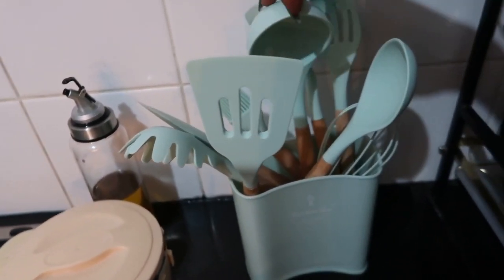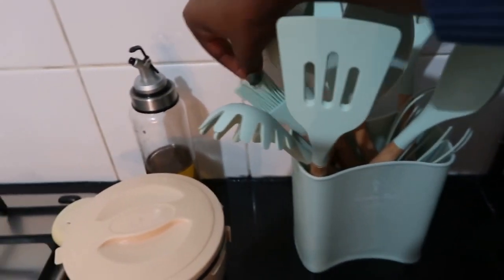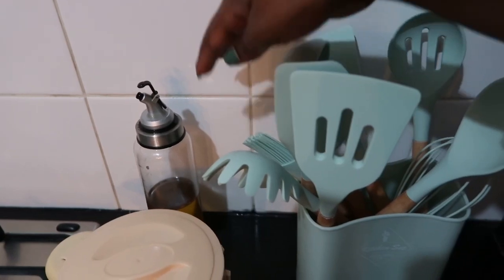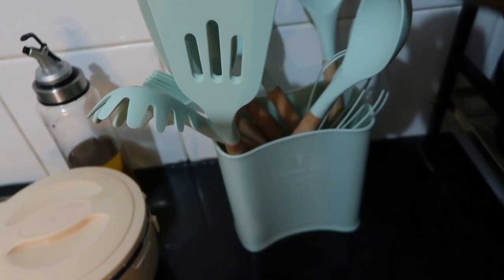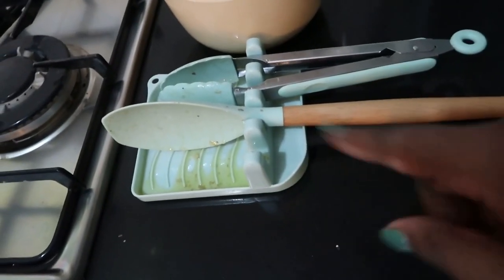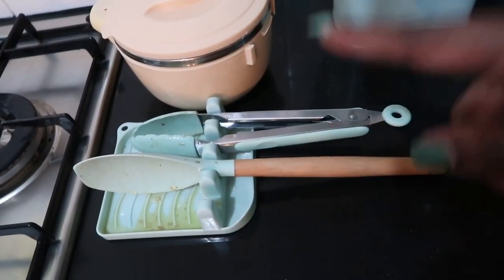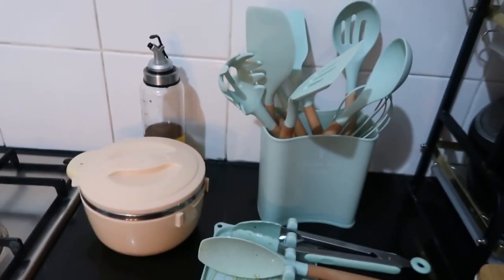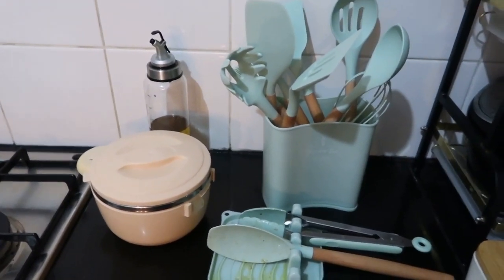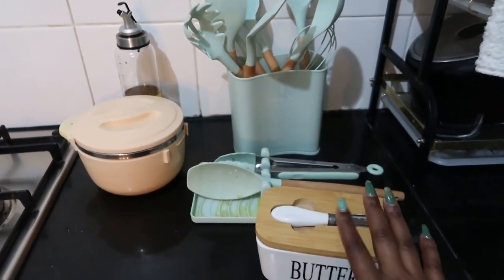Also, this is for stews and soups. This could be for baking. Also, this is for baking and, I don't know, your pastries. This is for rice, I believe. And then this is for spaghetti. And then I have this one for stirring. And then the silicone tongs. I believe that's what you call them. So yeah, that set looks like that. I'm really, really loving that I got this set. And oh, my kitchen keeps on getting better every day.